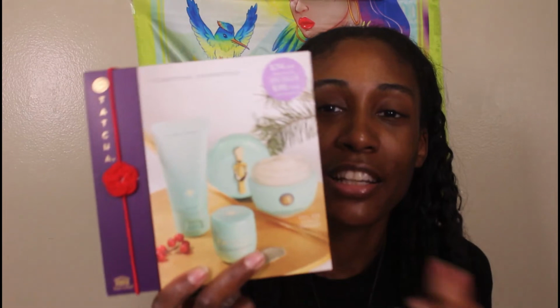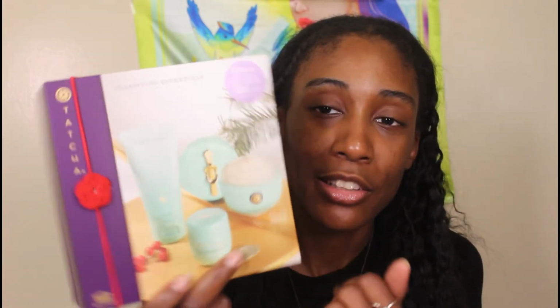Next, I have my Tatcha skin set. So I got the clarifying essentials. If y'all didn't know, I have acne prone skin, so I have a lot of acne going on right now. I have dark spots and I have hyperpigmentation, so I figured this might be good for my acne, because it has the clarifying mask in there for you to try out. Then it has the deep cleanse, which I've never tried.